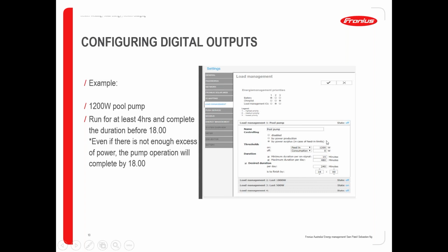Basically, when we consider the hysteresis, we can stop switching off a load frequently whenever some changes occur at the feed-in point. So make sure there is always a hysteresis value of 200 watts, because frequent switching can reduce the service life of that load. So when you enter those limits, make sure you consider the hysteresis value as well.